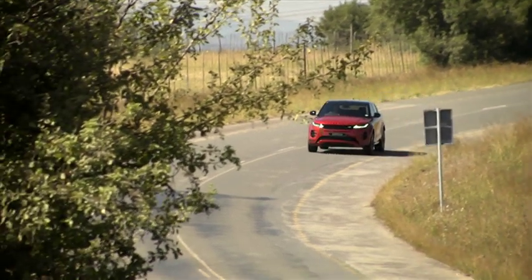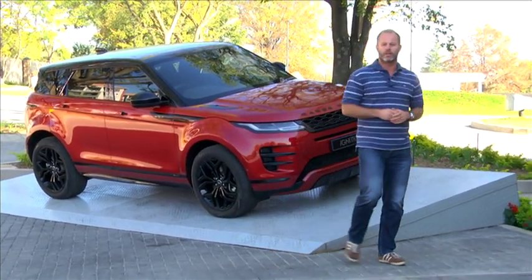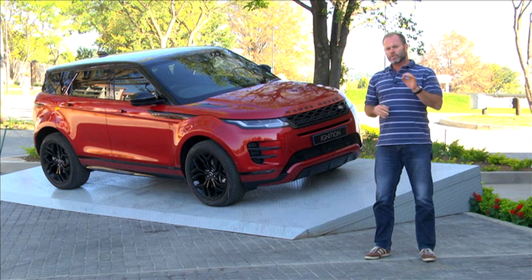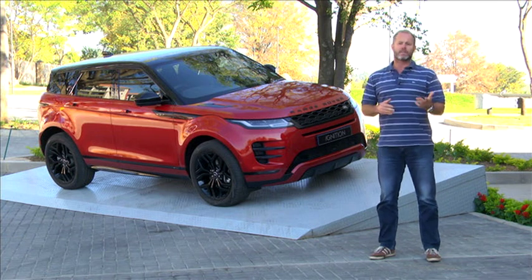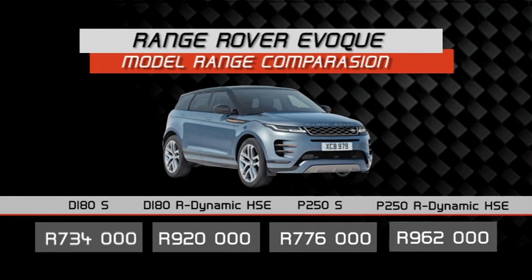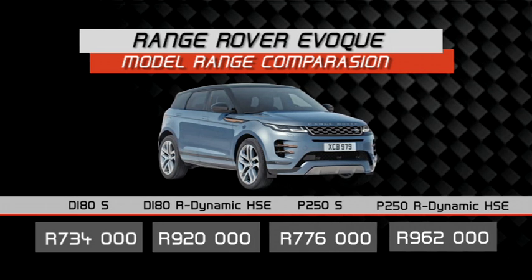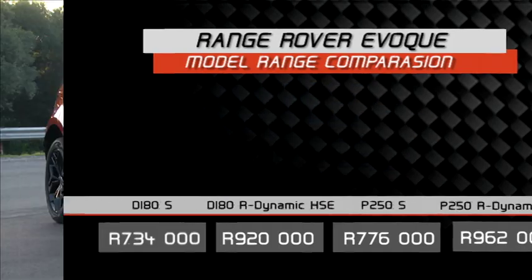But you know, the real success story for the brand with Evoque is that 76% of local buyers were first-time owners of Range Rovers. And that really speaks of the aspirational element of the brand. People grow up wanting to own a Rangie, and suddenly along comes a car like the Evoque that is priced at a point that, well, makes it more accessible to so many more consumers. And there's also a lot of specification to choose from. The Evoque is offered as an S, an SE, an HSE, and as well as the R Dynamic trim line. The D180 lineup starts at 734,000 Rand for the S and goes up to 920,000 Rand for the D180 R Dynamic HSE. The P250 S starts at 776,000 Rand with the R Dynamic HSE priced at 962,000.